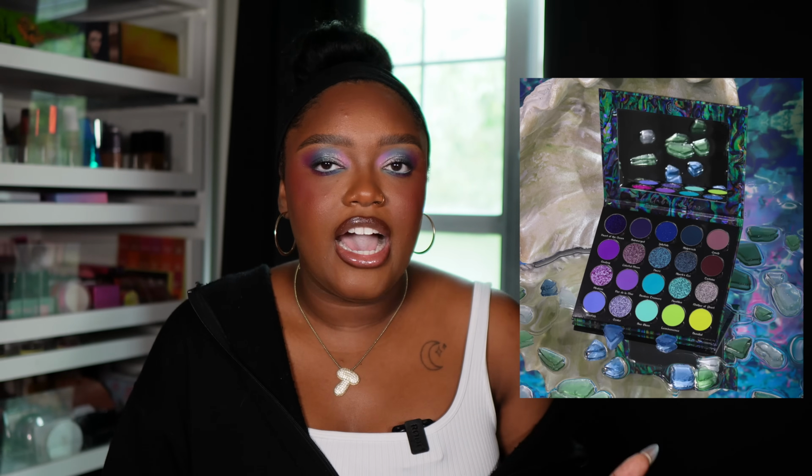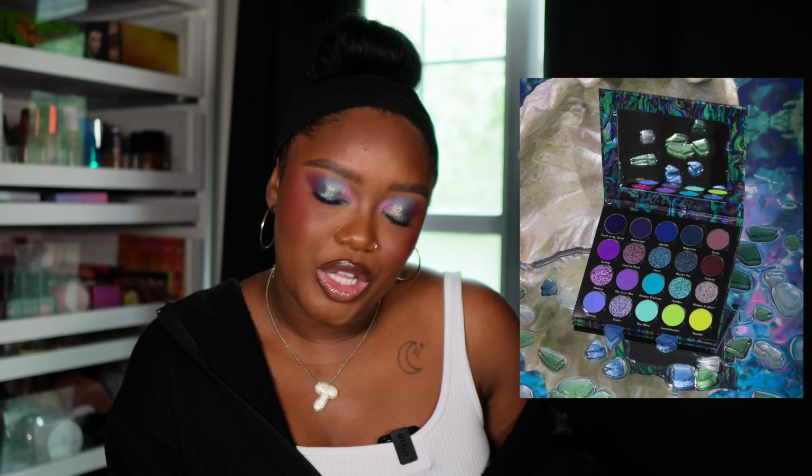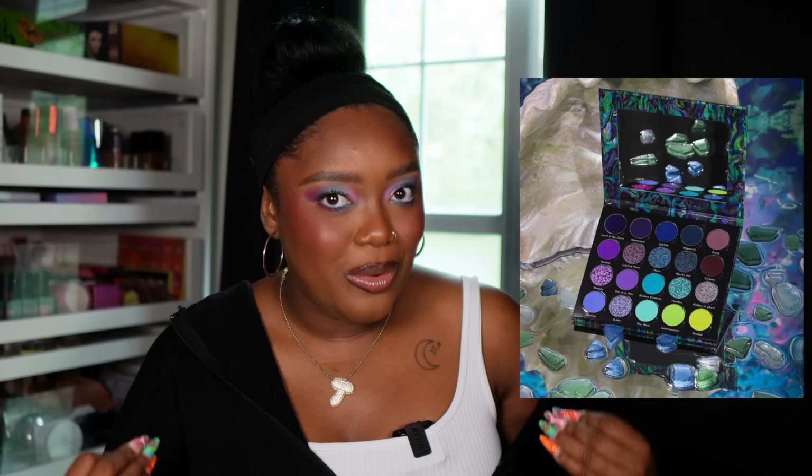That will get me any day, and this palette is literally me in a palette. I love color stories like this. I want to get this palette. This palette will be mine. I don't know when, but it will be mine, and I cannot wait to get my hands on it.